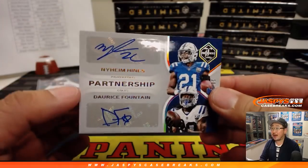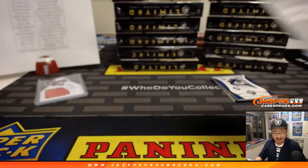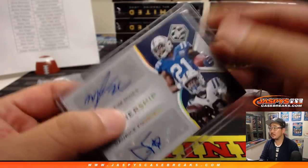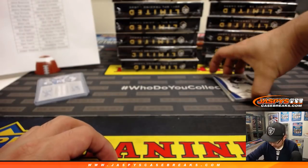We've got a dual autograph. Nyheim Hines, Fountain of Youth. 26 out of 50. That goes to John and the Colts. There it is, 26 out of 50.